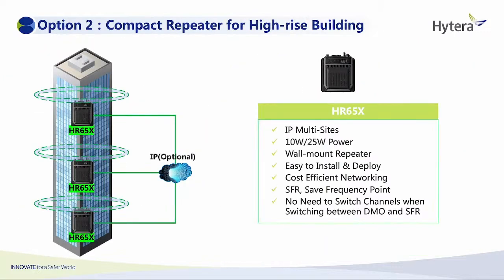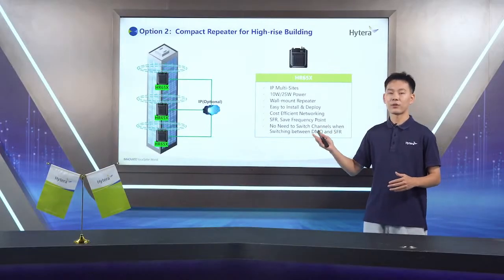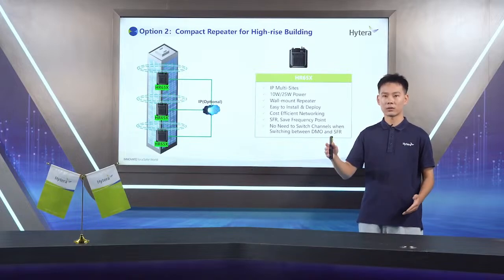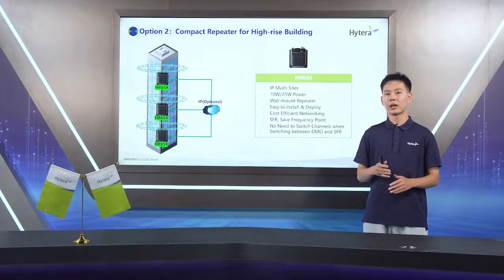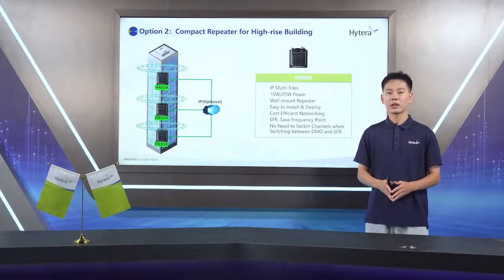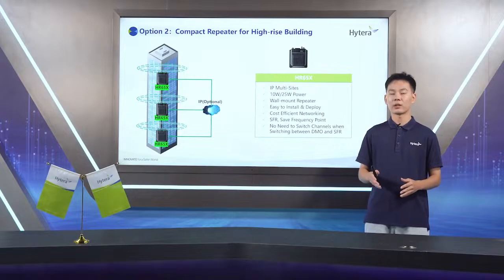The second solution is suitable for high-rise building scenarios, where many luxury hotels are buildings with more than 10 or even dozens of floors. Achieving seamless communication across all floors is their key requirement. So, for this scenario, the HR65X repeater can be used for signal coverage with a high power of 25 watts that can cover more floors. Multiple repeaters can also be connected through IP networks to further expand communication range. It can be deployed on the wall without a separate engine room.